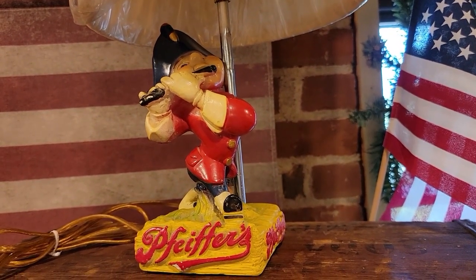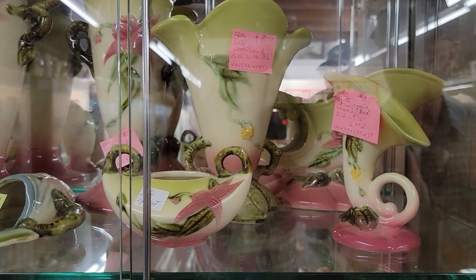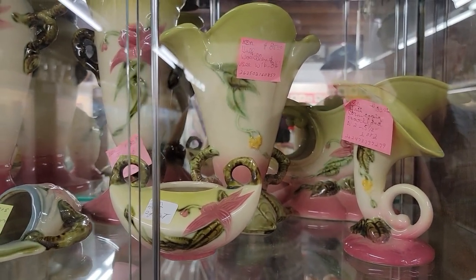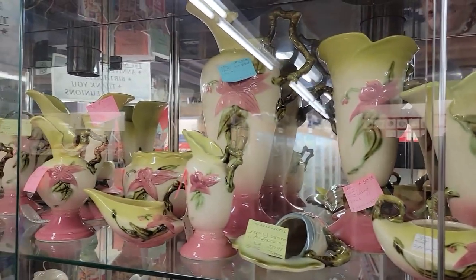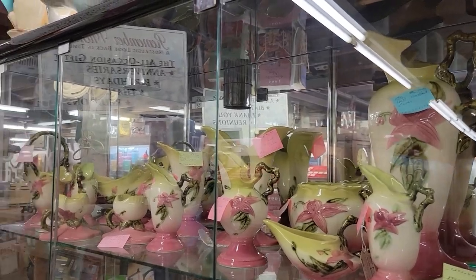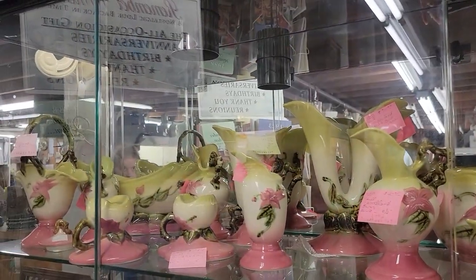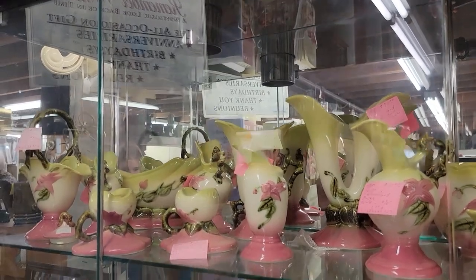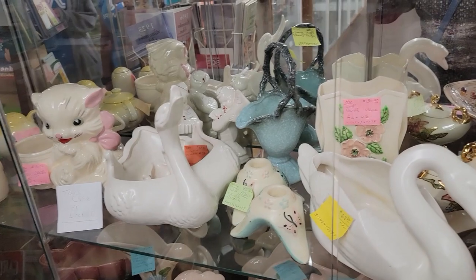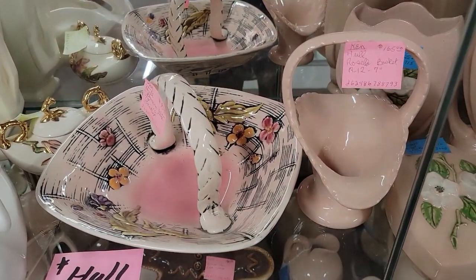This is really gorgeous pottery, isn't it? Oh, is that quite a display? It's all by Hull, H-U-L-L. Yeah, look at the whole display. Sorry about the glare from the lights above, but it's just an amazing collection. So the 80s. These are really fun too. Beautiful.